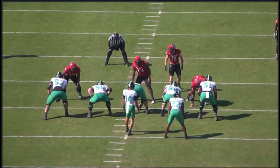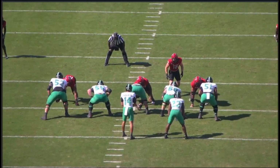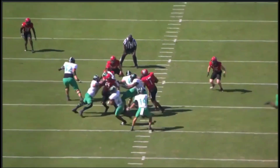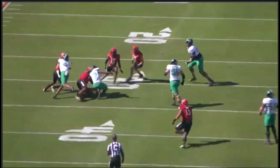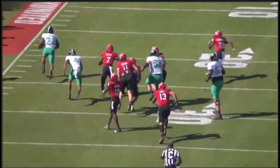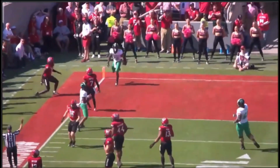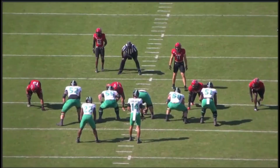Now we'll watch it here in a second because I know a lot of you guys ask me about pass pro. But overall, I like his vision. I like his patience. I like his footwork. He's a tough runner, and he just plays hard. He has that heart and that athleticism. It's not sexy watching him, right? So there are other sexier prospects, especially at the running back position. But he can definitely give you that guy that you can pretty much rely on and give you that balance.